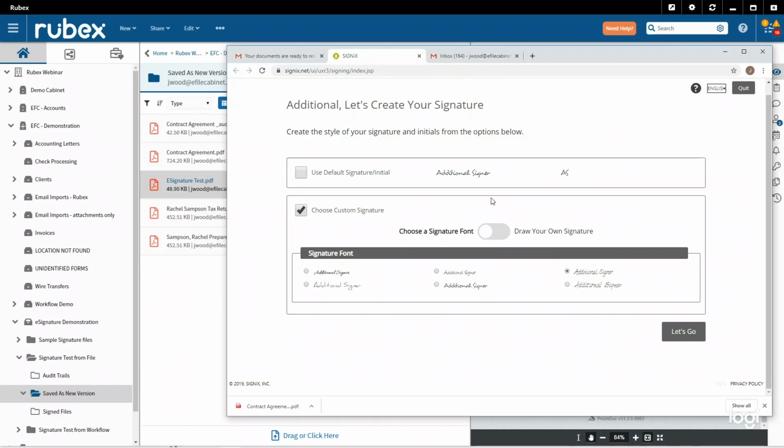But I do want to make note here that if you're on a tablet or a phone, it will automatically recognize that. And when you choose custom signature, it defaults you right to draw your own signature with your finger, which is really convenient for those who are using mobile devices. So I'm going to say, let's go.